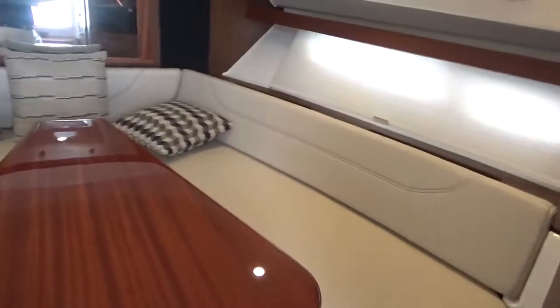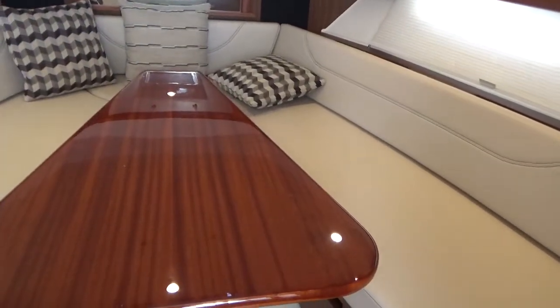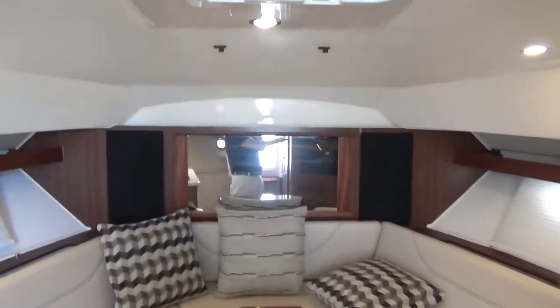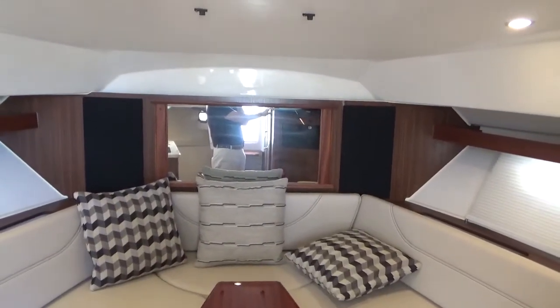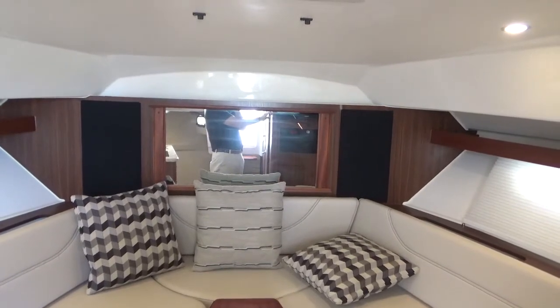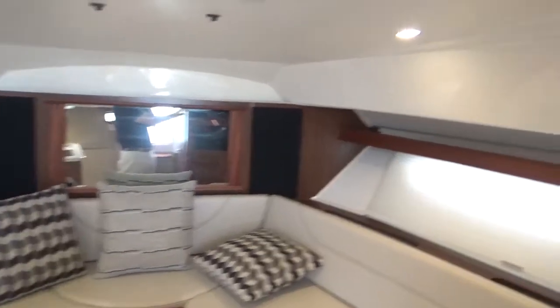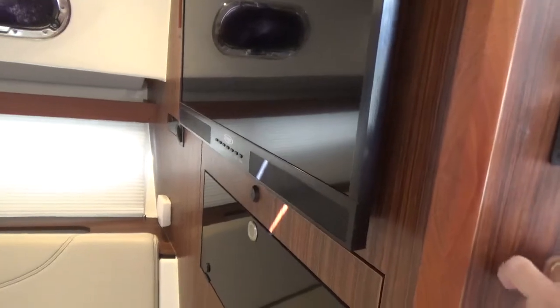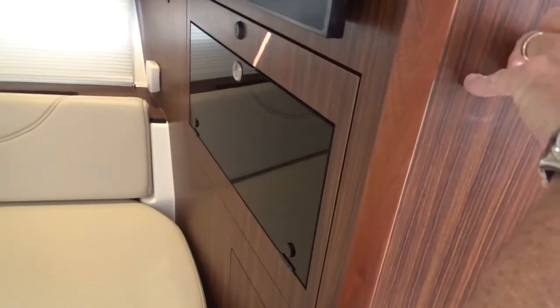Table is a high-low table. Push the button, it comes down. While it's doing that, I'm going to show you some other things. So you've got those black panels on either side of the mirror forward, which are stereo speakers and speakers for the television. Over here on this bulkhead is the television, a flat panel TV. And then below that is the AC electrical panel.